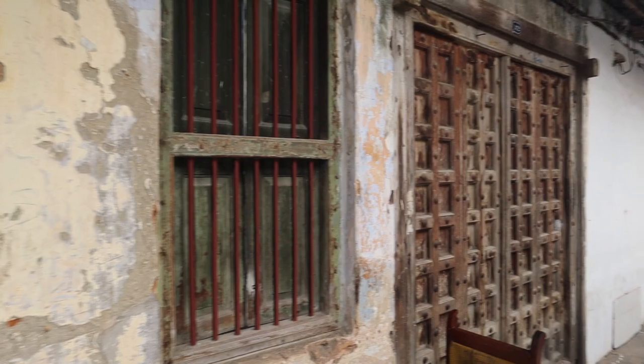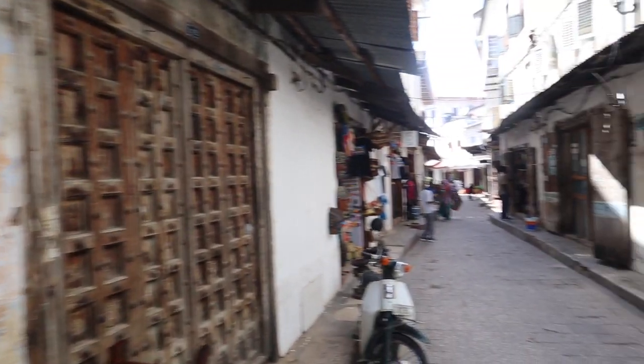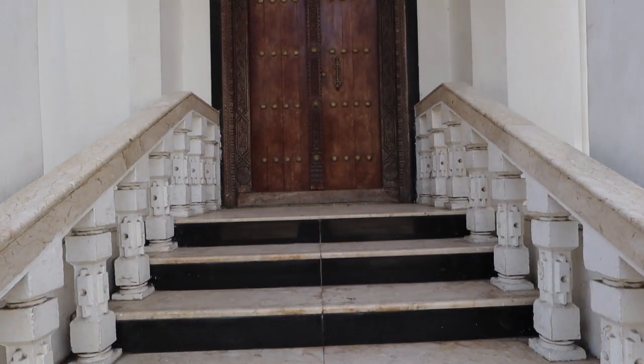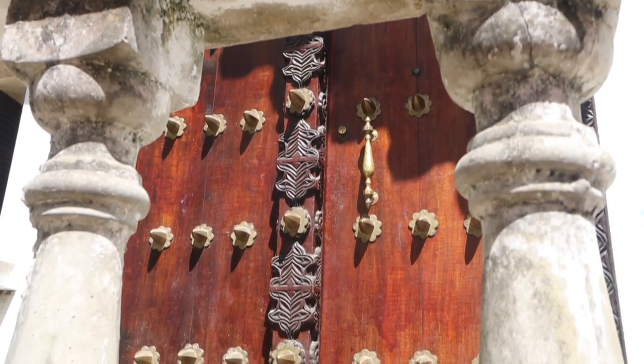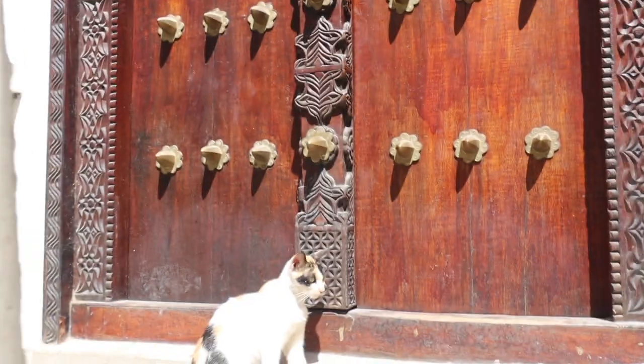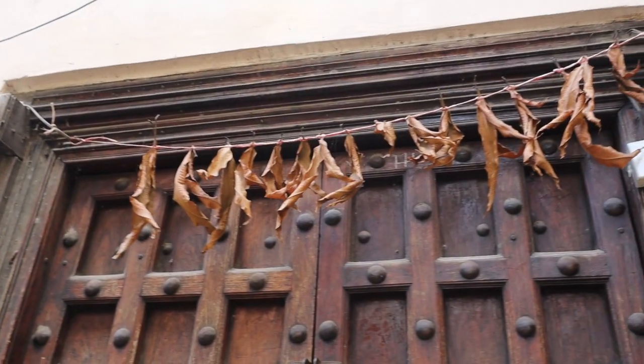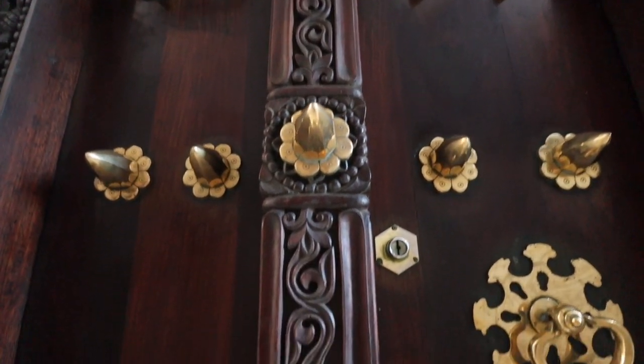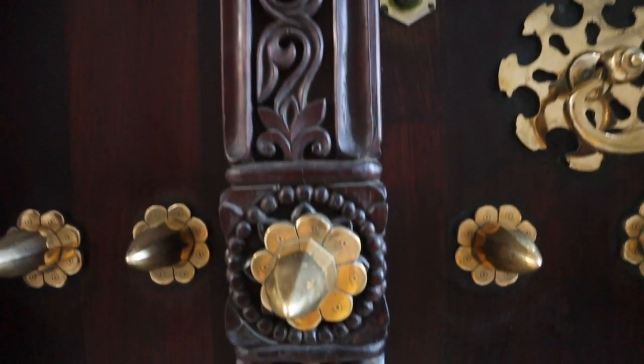Number 6. Admire the Zanzibar Doors. One of the most unusual things to see in Zanzibar, and a totally free activity, is to check out as many as the city's beautiful wooden carved doors, some complete with metal spikes for decorations, a feature once used in India to fend off elephants from rubbing against the doors.